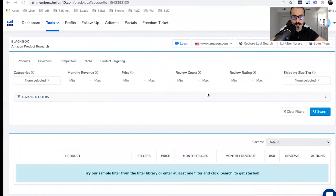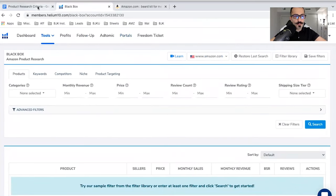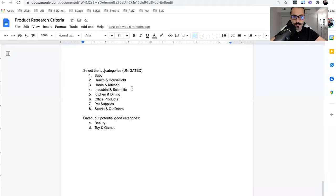So let's go ahead and share my screen and show you the different categories and the difference between the two. As you can see, the very first one is the bigger list, the ungated categories. This is anything like baby products, health and household, home and kitchen, industrial and scientific, kitchen and dining, office products, pet supplies, sports and others. Let me give you an example of a product for each one of those.